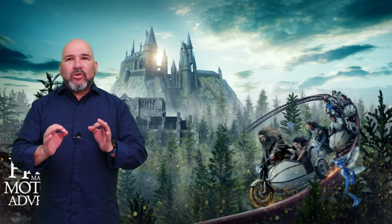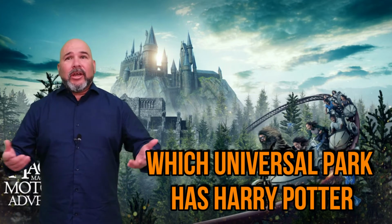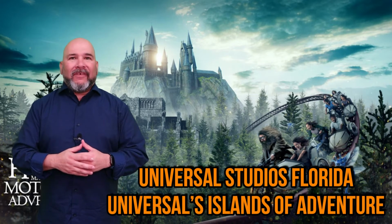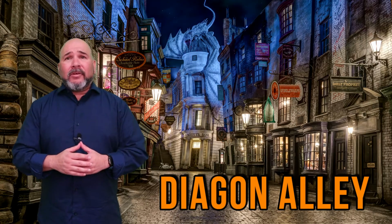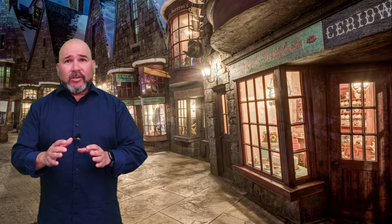So, which Universal park has Harry Potter? Well, that's a trick question. Both Universal Studios and Islands of Adventure have their own Wizarding World of Harry Potter section. Universal Studios is home to Diagon Alley, while Islands of Adventure is home to Hogsmeade. Which brings us to our next questions.